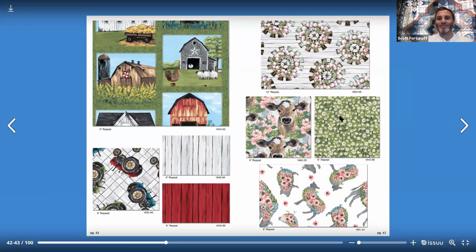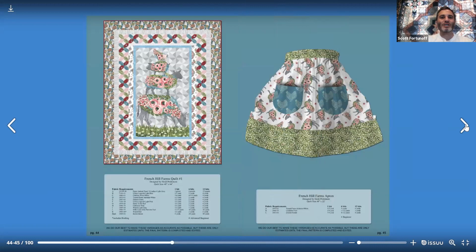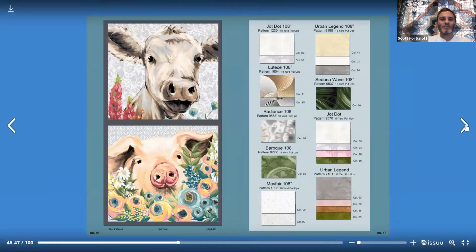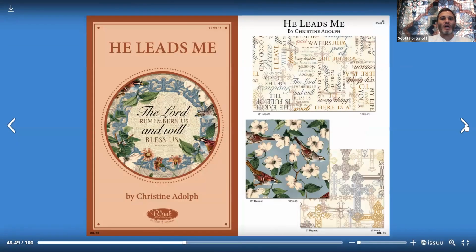Then we have the cows, flowers, and then these decorative cows over here. Oh, the windmill, that looks like the windmill. And then we have the free project. The first one uses the panel in the center, and the second one is a little apron, really cute for the kitchen. And then you could see the size of the blocks and then the basics that go with this collection.